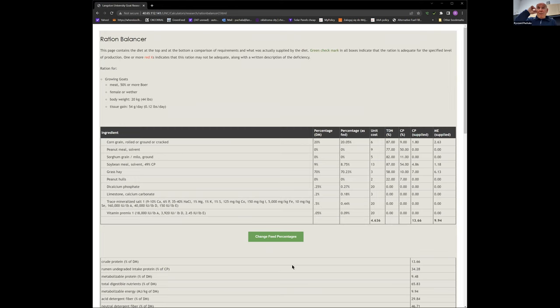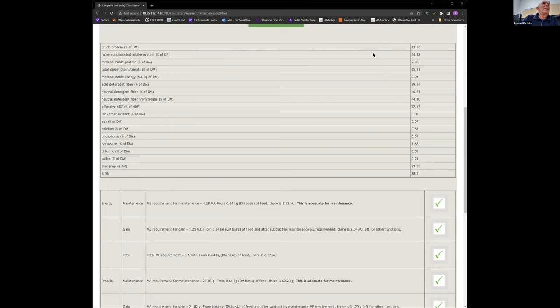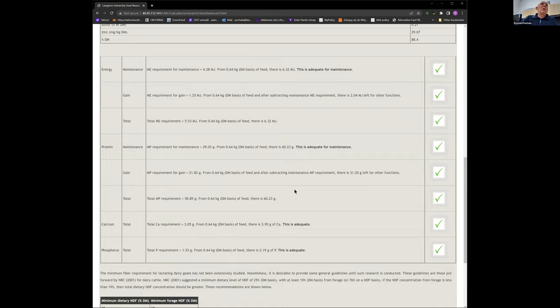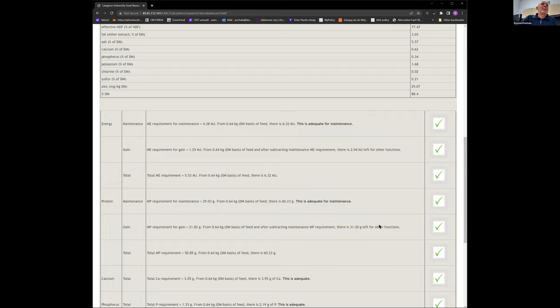So what we want in that diet, we want 20% corn, we want 70% of grass hay, the cost is 4636, right? Okay, and all the parameters of the diet are right here. And we're not gonna discuss them because it looks like we have not much time left, and then we can actually go to least cost balancer. So let's see. What we've done is 4636. Let's see what the calculator will do.